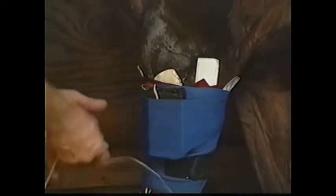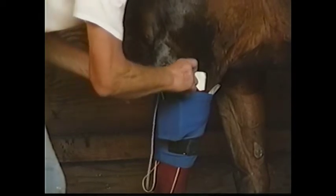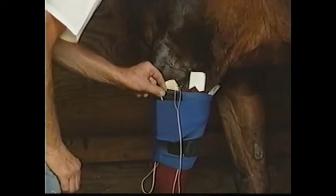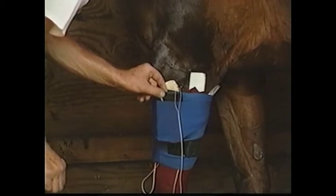Now you see the stimulator is in place and I am switching it on, and now you'll see the muscles begin to contract in a moment. There they go.